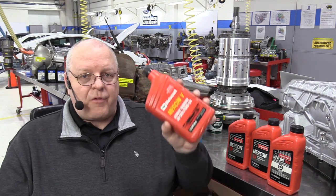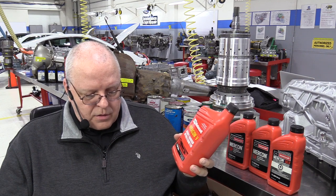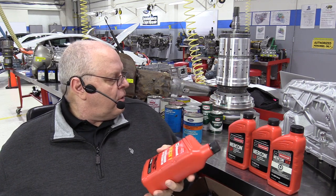And after that, Ford released two other transmissions, the 4R100 four-speed automatic in their trucks and SUVs, and a front-wheel drive 4F27E in their front-wheel drive passenger cars. This fluid specification was revised again in 2002, and Ford released three more automatic transmissions after that. So that's the Mercon V fluid.